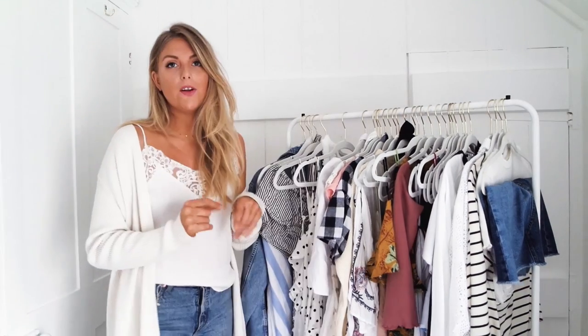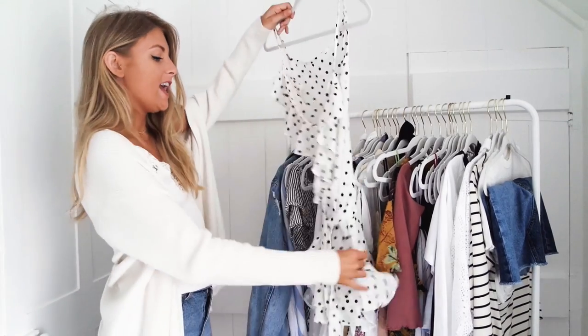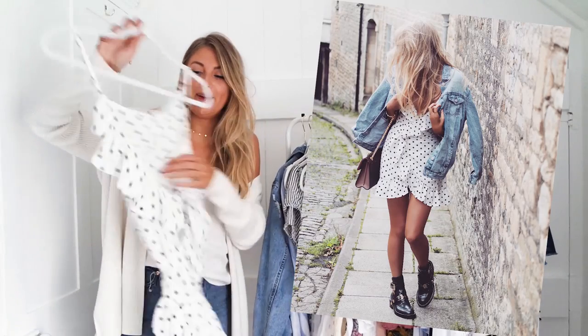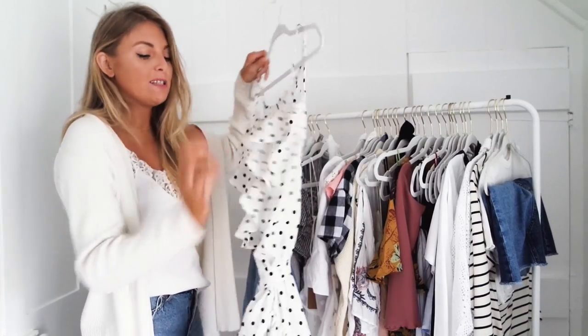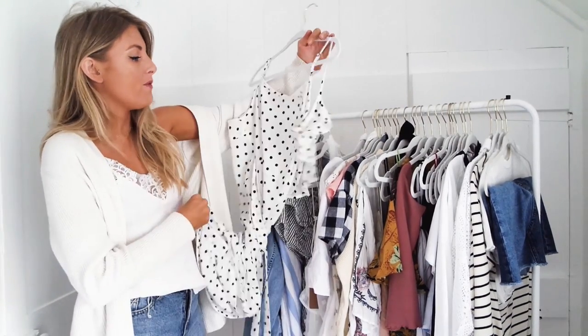the summer after that. So another wrap dress from that blog post I was telling you about is this one from Sheinside, and it is major Realisation Par vibes. I've tied it up really weirdly on the hanger because it just doesn't look right, but it's got the ruffle detail here, it's got ruffle detail on the bottom, it's black and white polka dot, it's got spaghetti straps, it's really fun and flirty and cute and just perfect for summer.